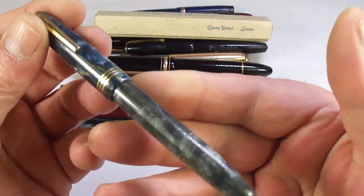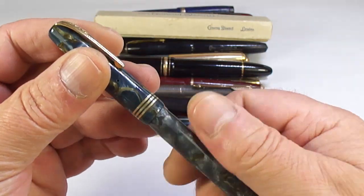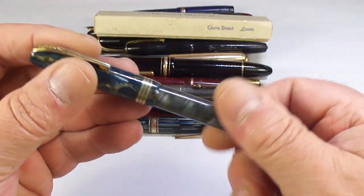Burnham pen in this lovely blue gold vein marbling. It's got the Burnham nib to it. Lovely pen.